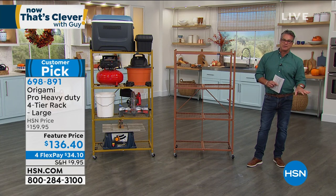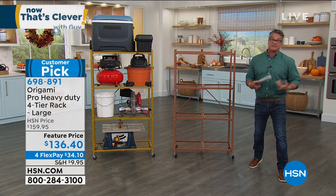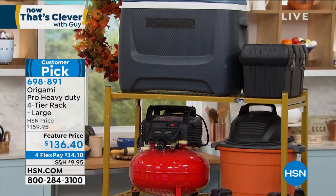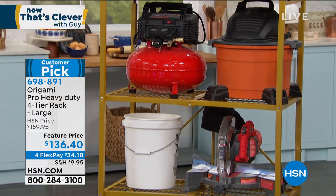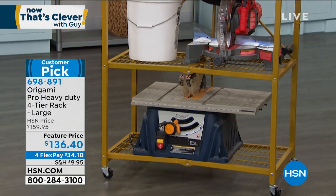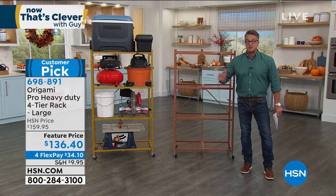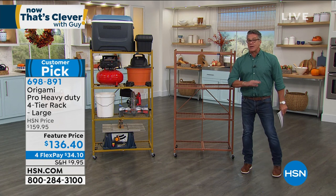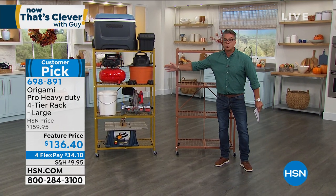We're going to finish up with some origami, and in my opinion, probably one of the best origamis, if not the number one origami that we have available. I know everybody loves it. This is the Origami Pro. This is a single heavy-duty four-tier rack, what we call the large size. This will hold up to 1,200 pounds of storage weight.